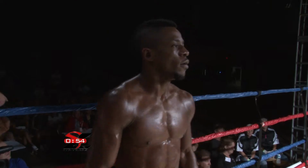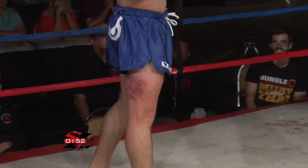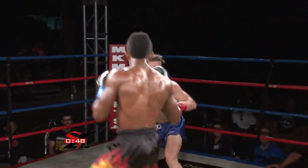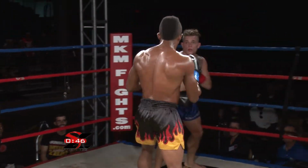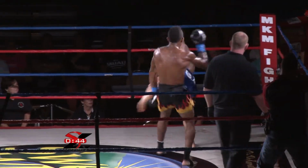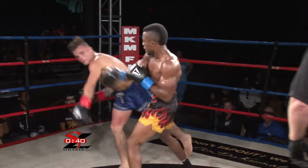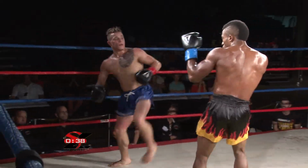Those kicks are definitely taking a toll. Look at the legs. Look at the legs. He's got a tight zoom shot. Tight zoom. Big right hand by Lindor.